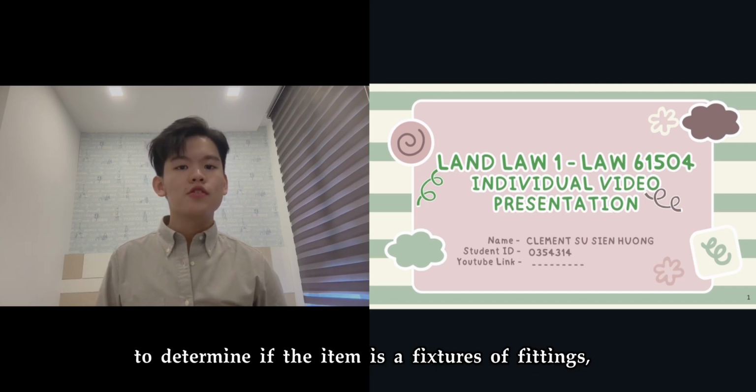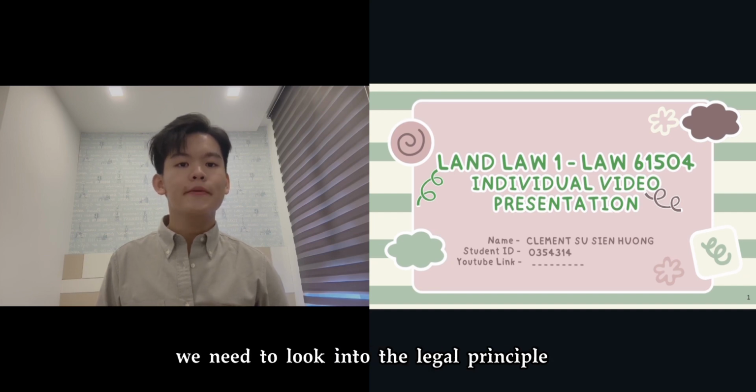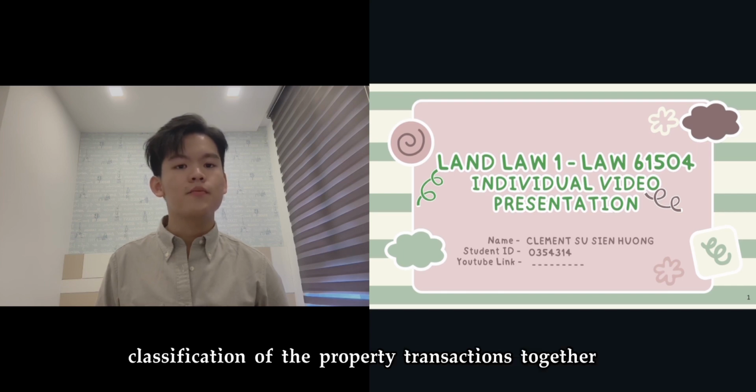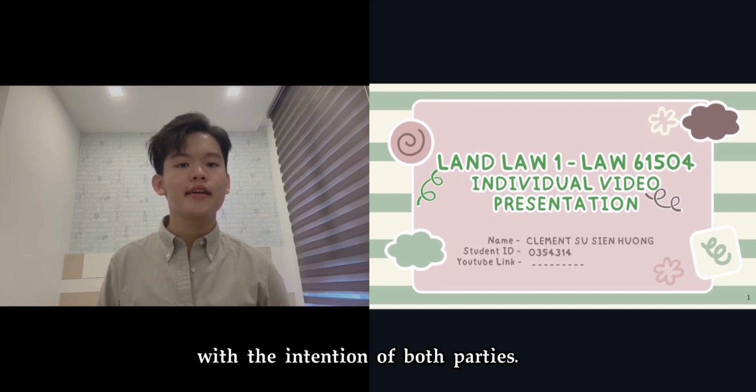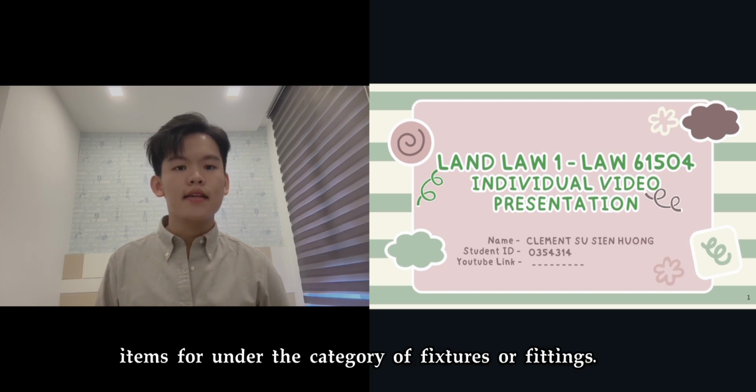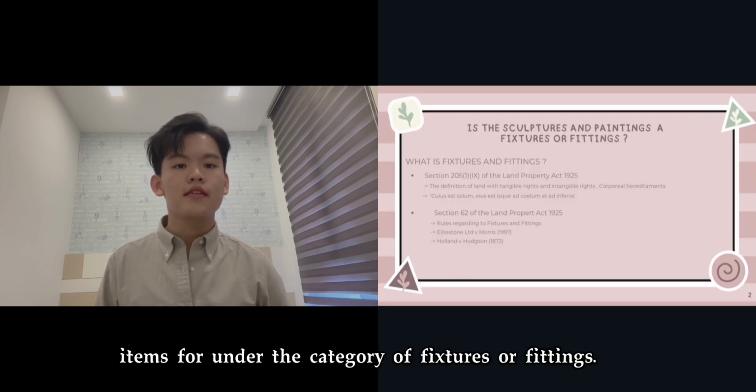of the land. To determine if the item is a feature or fitting, we need to look into the legal principles that distinguish both features and fittings and consider the classification of the property transactions, together with the intention of both parties. We will be talking about whether the items fall under the category of features or fittings.